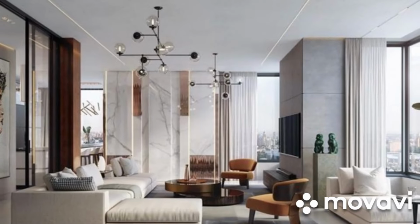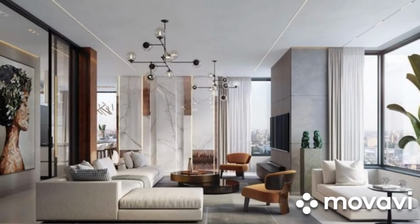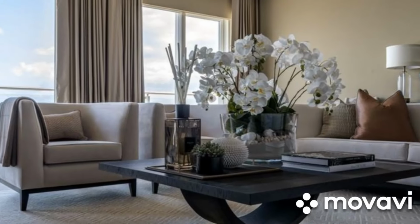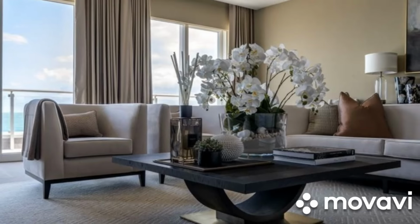Cozy textiles are all about creating a comfortable and inviting environment. By incorporating these elements into your decor, you can enhance the warmth and coziness of your home, making it a place where you and your guests will love to spend time.